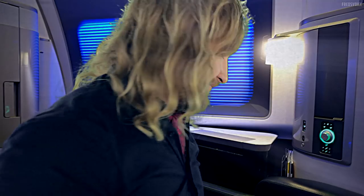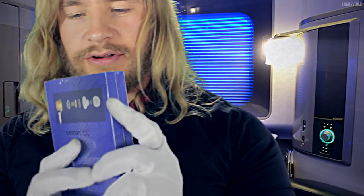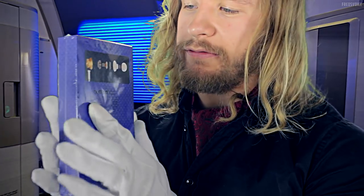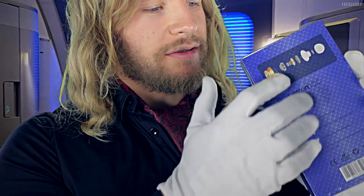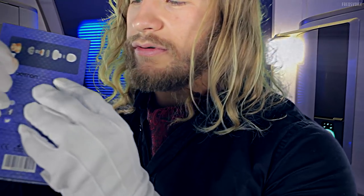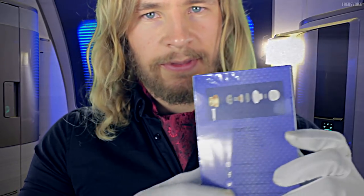So let me get them for you. Every customer gets their own pair of earphones, which they are free to take home. Like I said, these are noise cancelling earphones, so you will feel nice and relaxed, and they are extremely comfortable fitting into your ear.